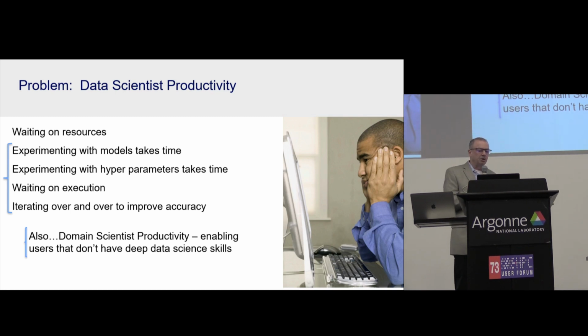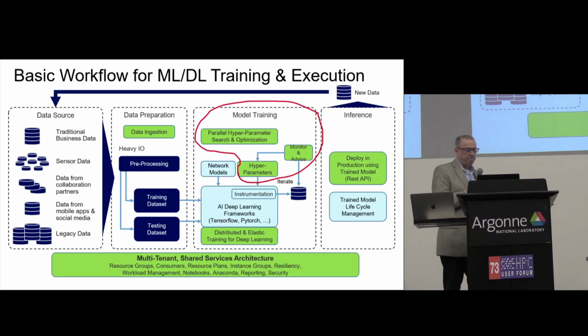Then they have to wait on execution and do lots of iterations to train their models. At the same time, domain scientists and other users wish they could do some of that work and maybe don't have the deep skill sets. So there's a lot of room for productivity improvement here.